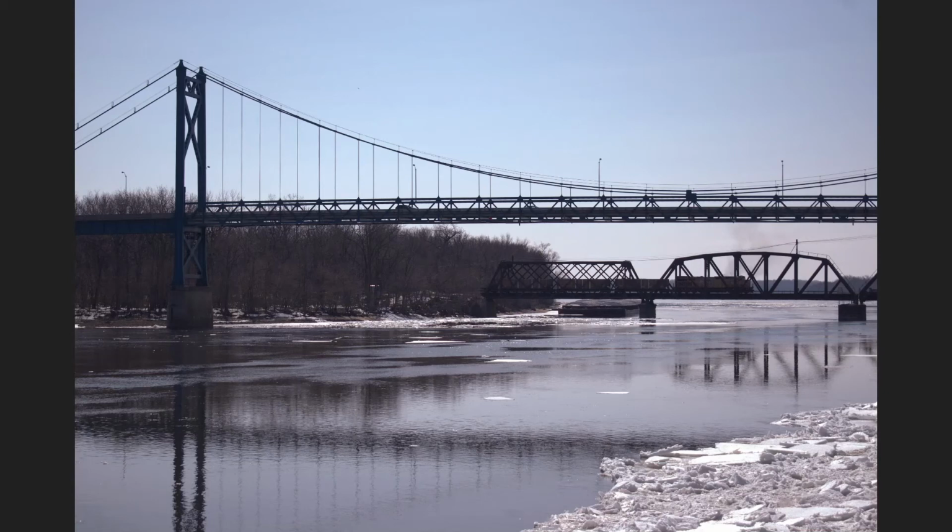So were you standing out on the ice, or did you actually just zoom in for this? Oh, I was standing on the rocks there. There's no way I'd go out on the ice. Not that brave? No.